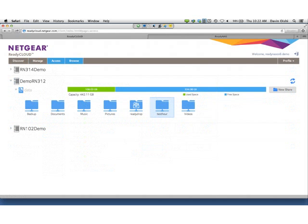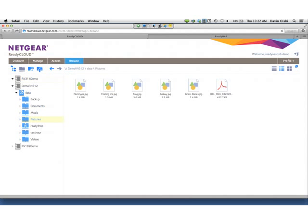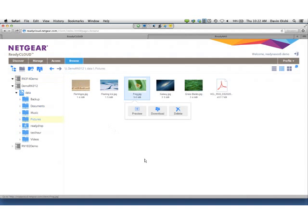And then what I'm going to spend the last bit of time on is actually going through and showing you what it looks like to browse data in the cloud. So here I'm looking at my picture share on the demo unit, the 312 unit. And I've got some data in there. And one of the great features that we'll talk about in the presentation that's enabled on ReadyNAS OS 6 is snapshotting. So this box has been running. Snapshots have been taken in the past. So in this example, I'm just going to delete frog.